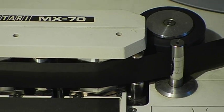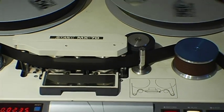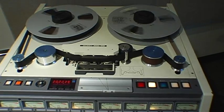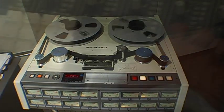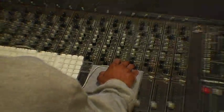But we also have a 16-track tape machine. So we can use an analog tool in the digital room because we need to hang on to some of those types of tools to warm up the recordings. So we get the best of both worlds in both studios.